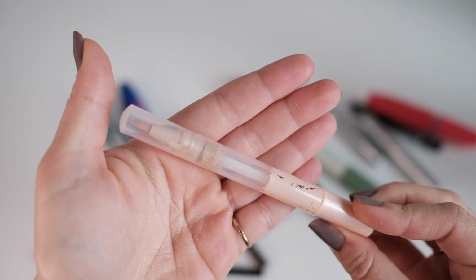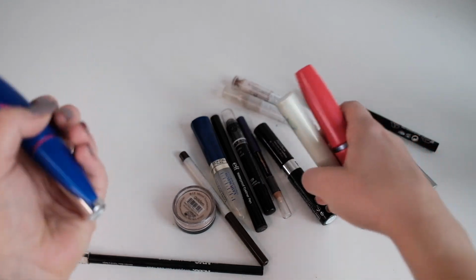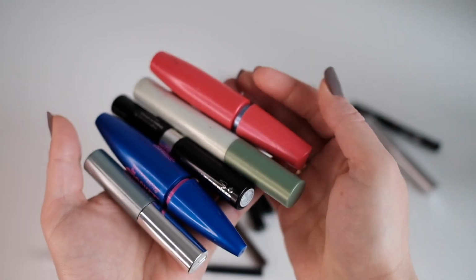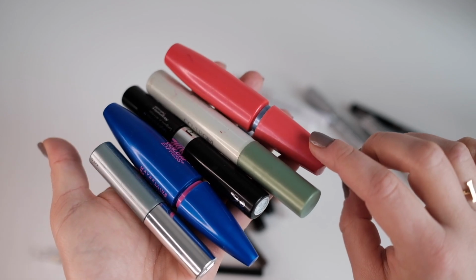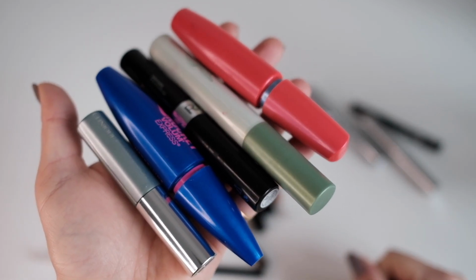This is my current concealer. Always have a couple of mascaras in there, and by a couple I mean 5. This is the only waterproof one in the bunch, so I use this when I'm going to be out for a long time because can't wear non-waterproof mascara with a mask.